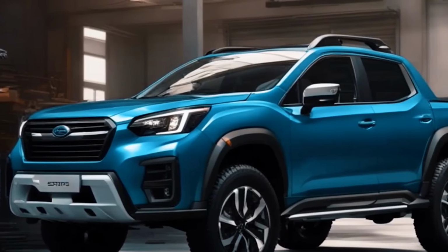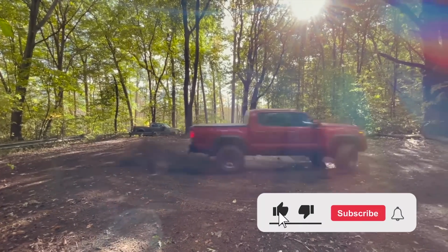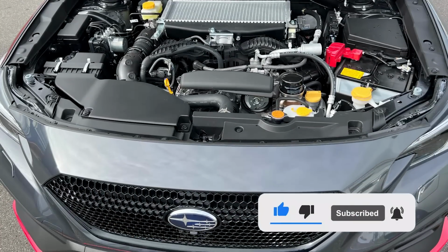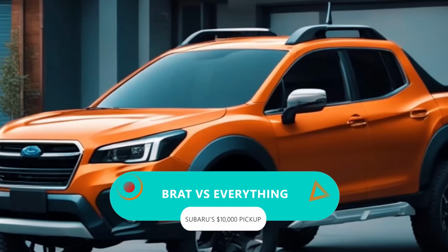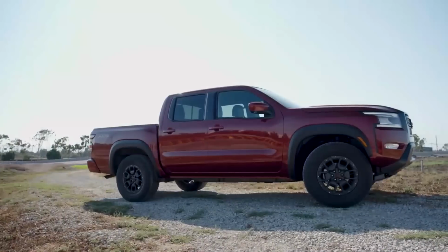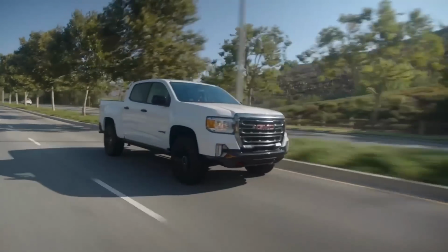There is no doubt that the Brat will take over the crown, and if you're still not convinced this will be the next big thing, watch carefully because we're about to talk about the specifics. Brat versus everything. Subaru's not just up against the usual truck giants, it's also vying for the spotlight with the rising stars of the compact and subcompact auto world.